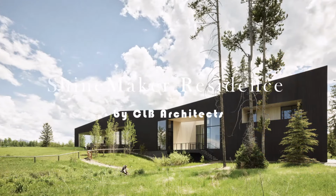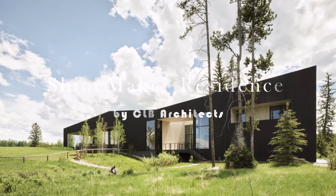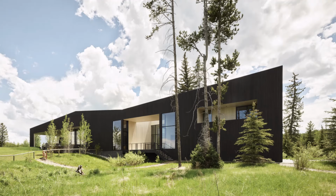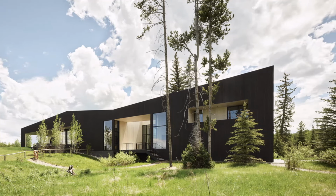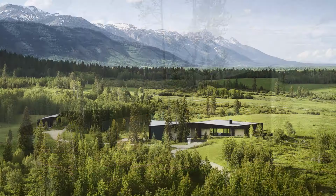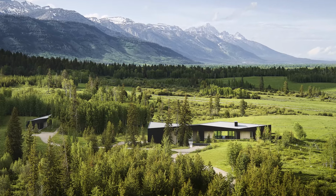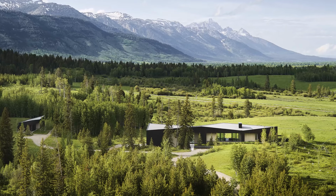A series of undulating tectonic structures set against an aspen grove near Wilson, Wyoming. This mountain home serves as a creative retreat for a California-based couple. Their 35-acre property, nestled at the base of the Tetons, comprises various ecosystems inspiring the design of their mountain home.